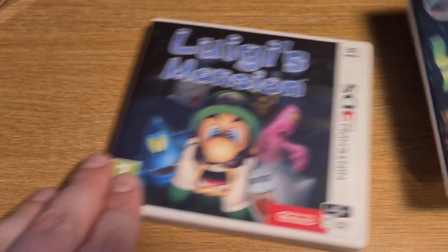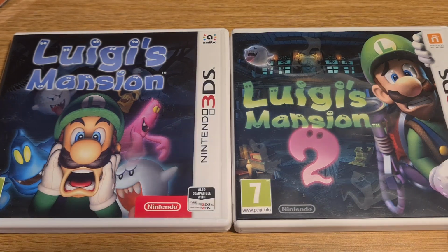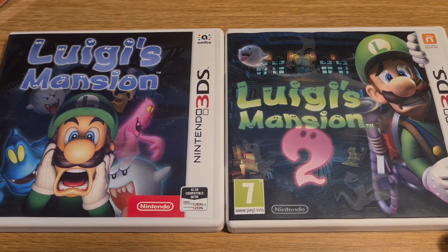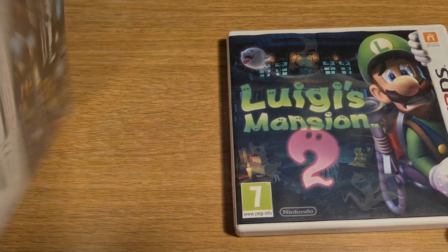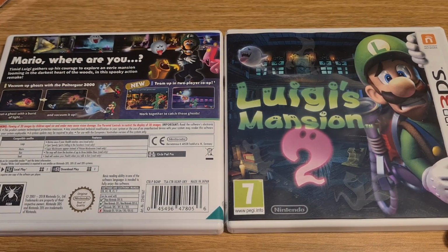Next up, we have a pair of Luigi's Mansion games. So we have the first Luigi's Mansion, one of my favorite games on the Nintendo GameCube. Short, it was unexpected at the time, but very good game. Transferred over excellently to the 3DS as well. It's nice that you can play both of the games that were available at the time on this console.